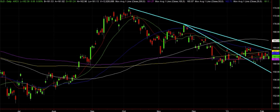For GLD, here we have it. We continue to test the 200-day moving average, and today we tested also the 50-day moving average. We're in a pretty tight range here. We're going to have to see which way it's going to break: if we're going to break down and go to the 158 level we've been talking about for a while, or if we're going to try to break out and maybe go to the 165.90 level. So keep an eye here. Very tight range.